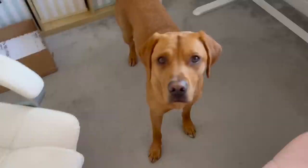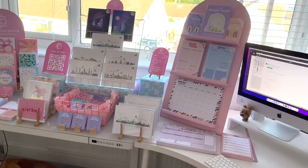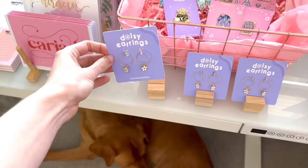I've just taken a picture of everything so that I can pack everything down and just recreate everything on the market on Sunday. I wish you were coming. I just redesigned these daisy earring packaging because I found them really hard to display as they were. So I just made this new backing card using my Cricut and I can place them in these little cubes. And they look really good. So I'm happy with everything.